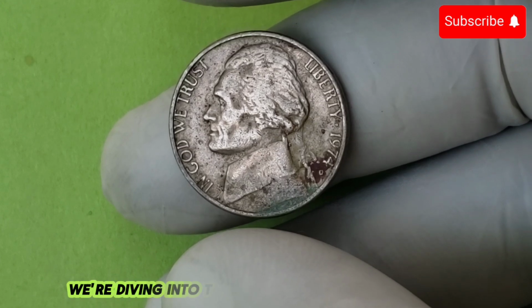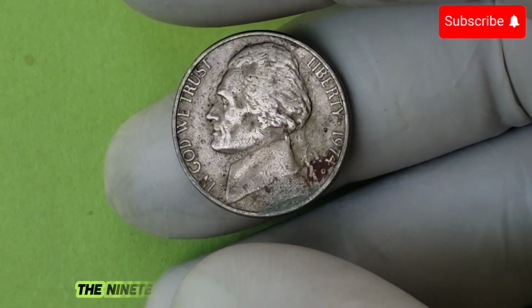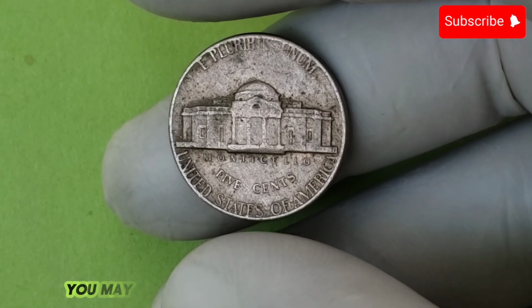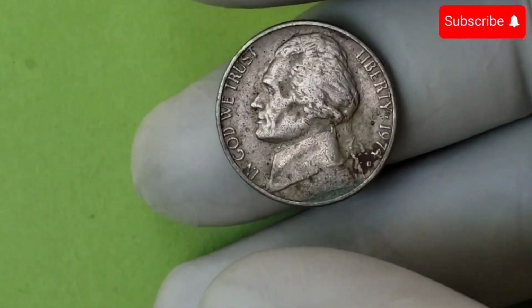Today, we're diving into the fascinating story behind a coin that many of us have seen but few of us truly appreciate, the 1974 United States of America 5-cent coin, commonly known as the nickel. You may be surprised to learn that something as small and seemingly common as a nickel could hold more than just face value.